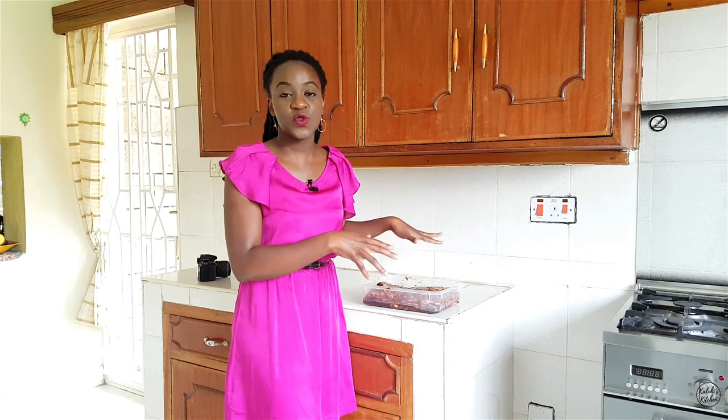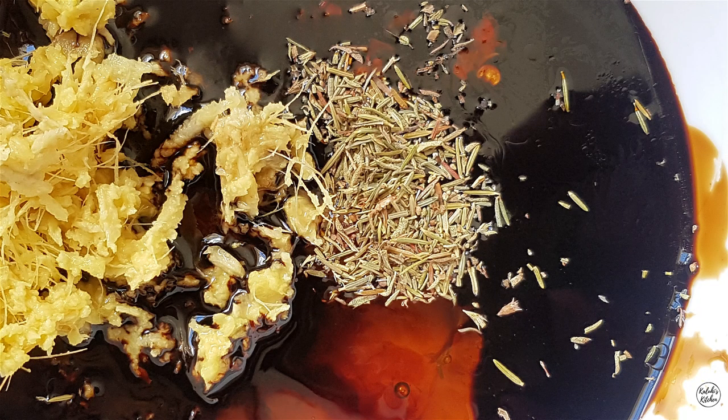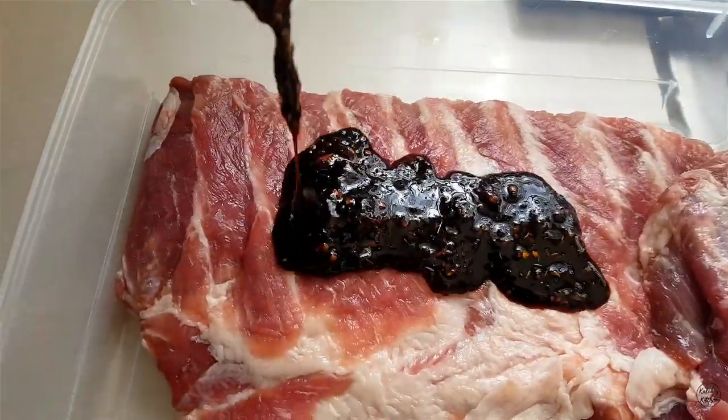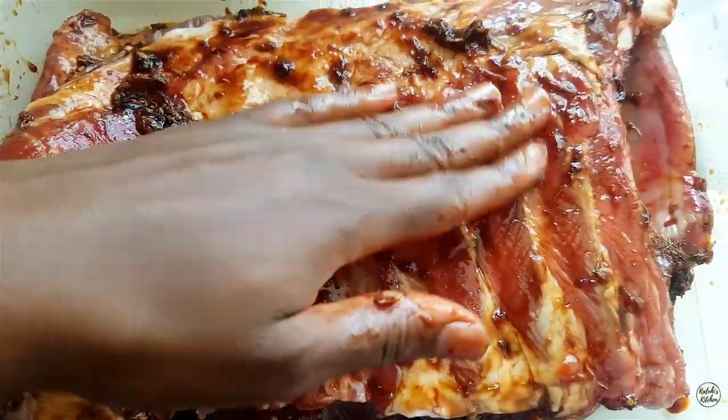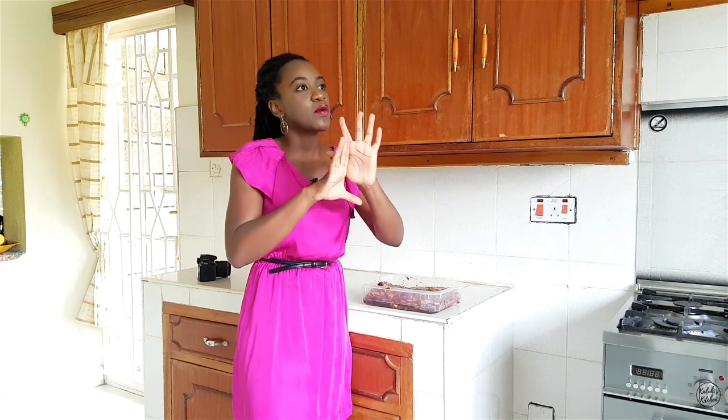Lastly, some fresh ginger and a lot of it. I love the combination of pork and ginger and it's really hard to feature in this recipe. For those 6 elements, I just mix them in a bowl and pour them over my ribs, then slather everything. Once my meat was coated, I covered it with a lid and placed it in my fridge to marinate overnight.